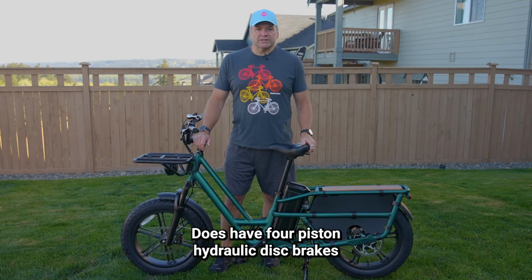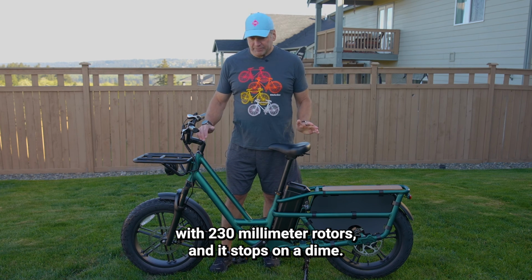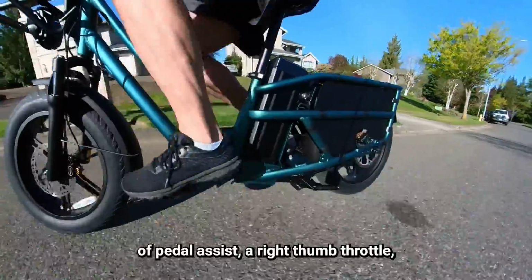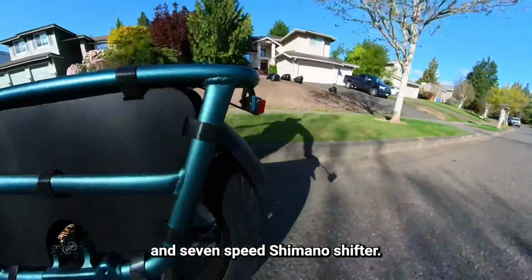It does have 4-piston hydraulic disc brakes with 230 millimeter rotors, and it stops on a dime. As you can see here, it does have 20-inch by 4-inch tires, 5 levels of pedal assist, a right thumb throttle, and a 7-speed Shimano shifter.